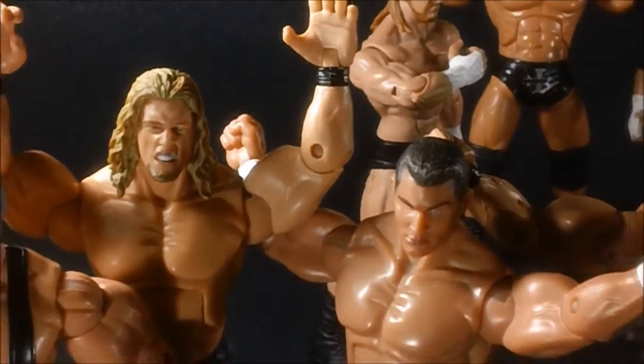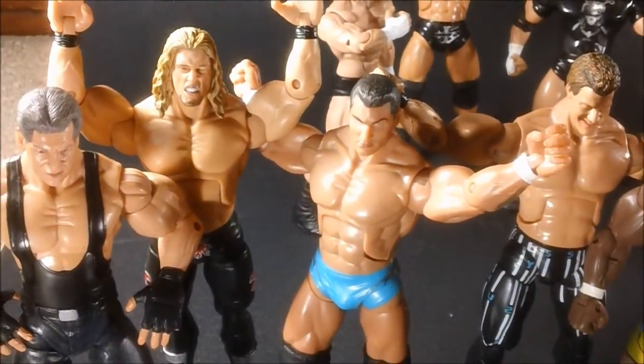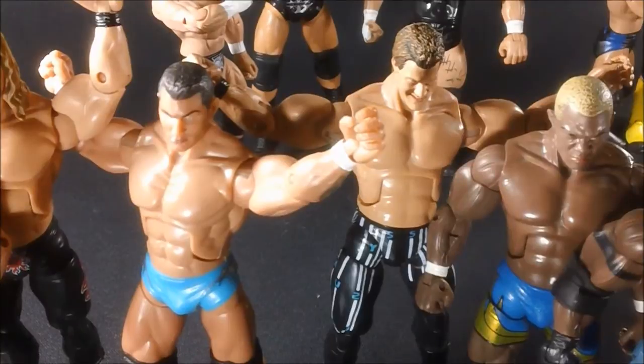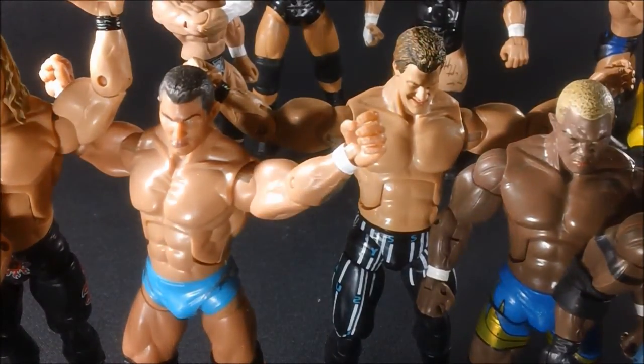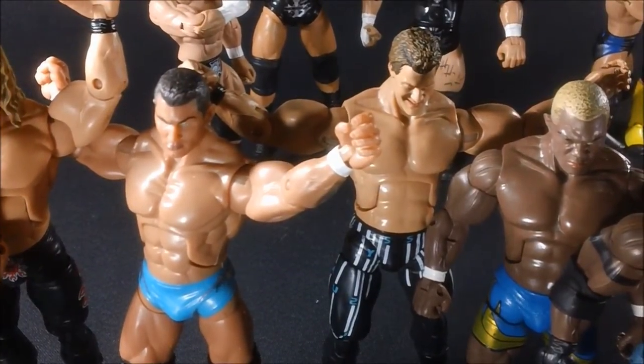This Edge was an older Edge from like 2005 with older stuff on the side of his tights. And then we got this Randy Orton, which I had looked for years, ever since it was part of like the second series of Deluxe Aggression. I finally found him. He's in great condition, and I don't know why, just a big fan of the Legend Killer Orton with the blue tights.